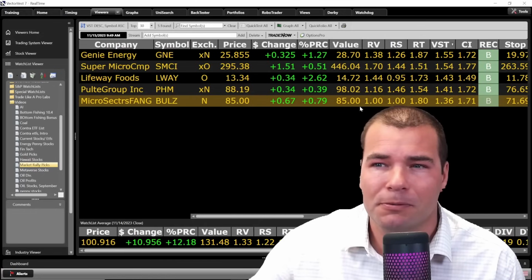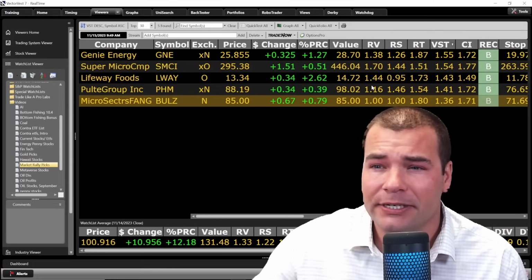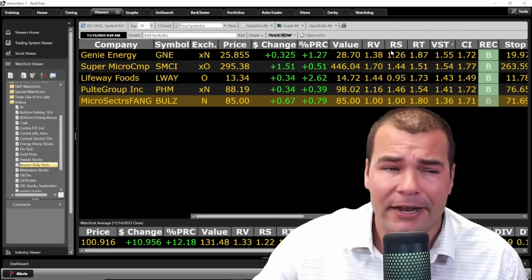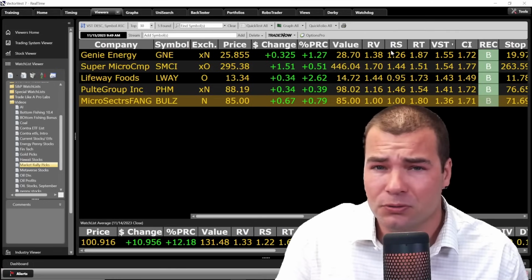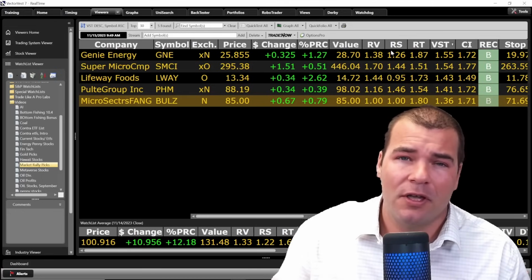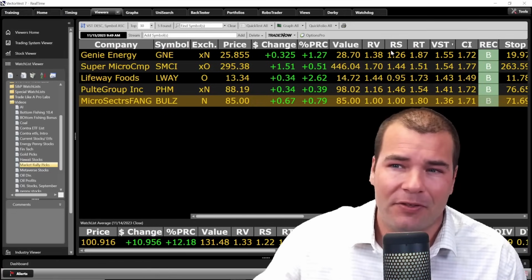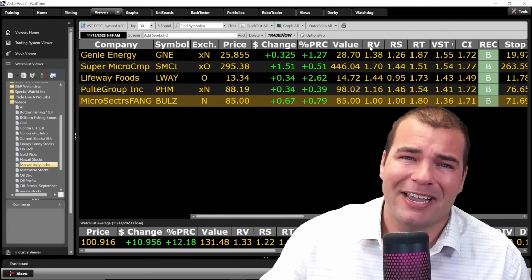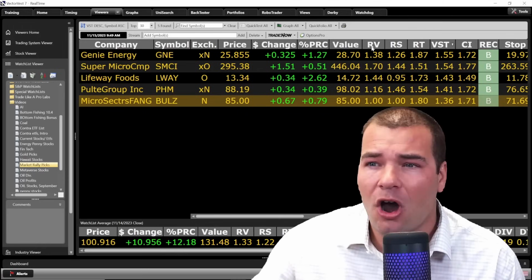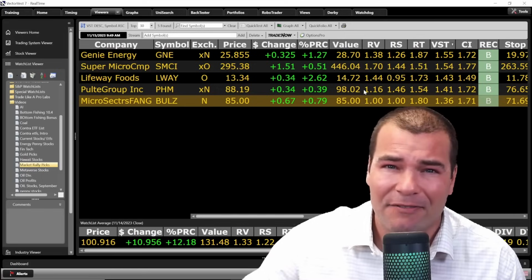Now, if we jump into our proprietary indicators, RV, RS, and RT, we can see the RVs here are all positive. Now, these indicators, if you don't know, they're on a 0 to 2 scale. Above 1 is favorable, below 1 is unfavorable. The further you get away from 1 speaks to the magnitude of that favor. Here we can see RV looking at long-term price appreciation. All of these companies definitely outperform and cross that threshold of 1, having a positive rating.